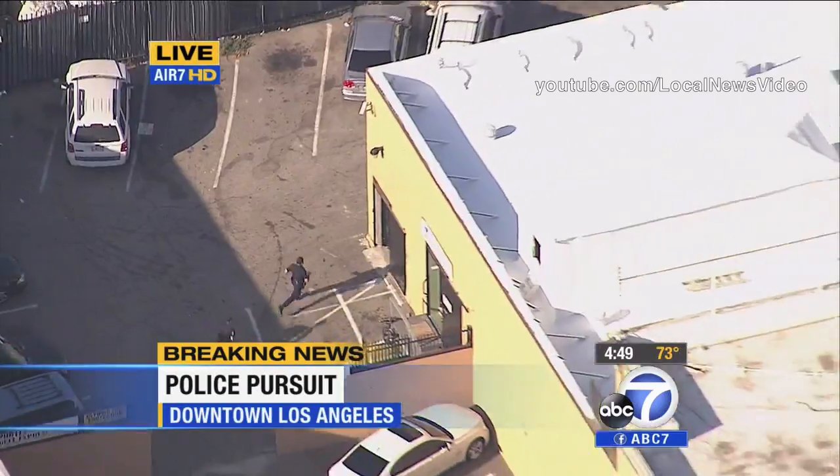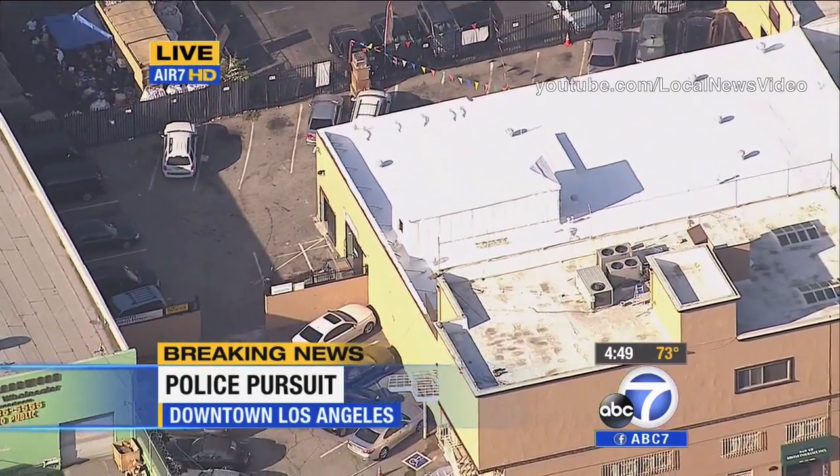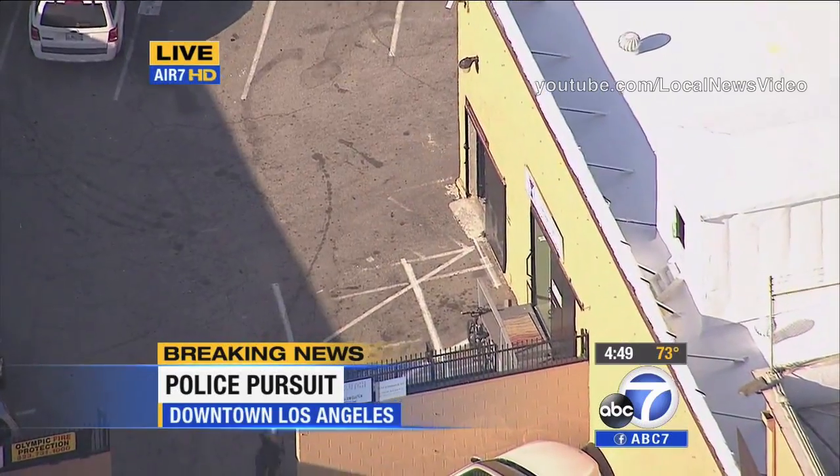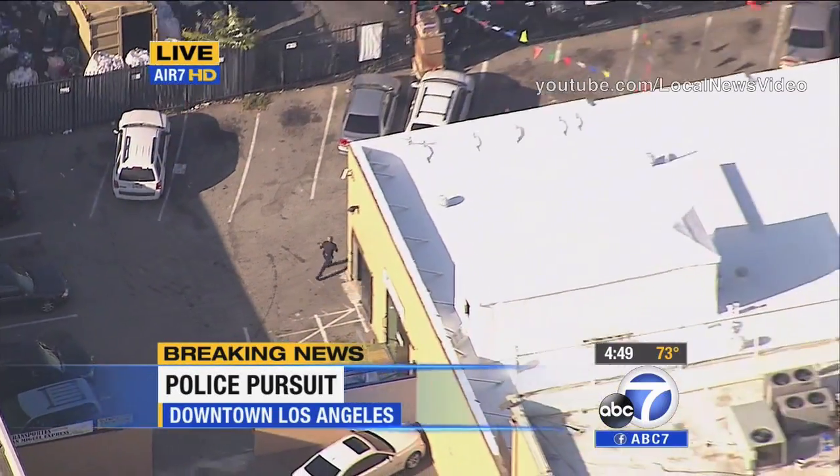Now he's going into a door, going into a business, but LAPD officers are right behind him, and they're going to go right into that business, whatever it is, to try to get this guy out of there before he takes somebody hostage or there's any harm to anybody inside.